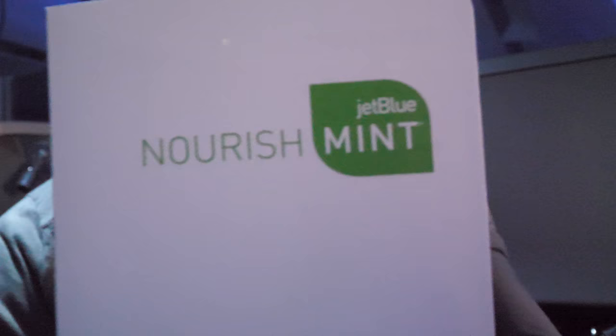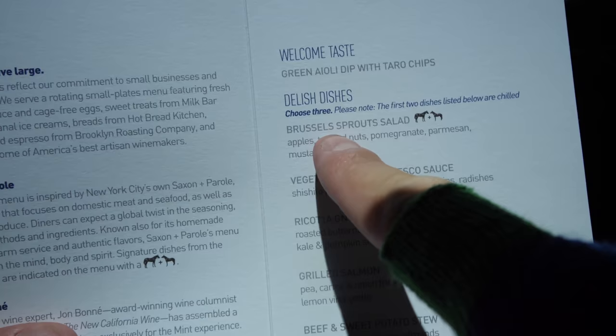Ooh, food's here. Now, one of my favorite parts of JetBlue is all the free snacks you get in the back, but in the Mint here, you get an actual dinner, and the menu's a little different from other planes. They give you all these choices, and you get to pick three. I'm gonna go with the ricotta gnudi, the grilled salmon, and the beef stew.